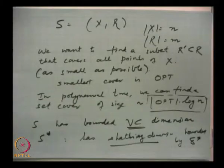So, we are going to construct an epsilon net, and we keep constructing this epsilon net, a weighted epsilon net. We begin where all elements have unit weights, and then we keep revising the weights and picking up this epsilon net, and every time we pick up an epsilon net, we test whether or not it covers all the points. The moment it covers all the points, the algorithm stops and says, this is the cover. And the size of the cover, as we will see, does not have that log n factor.